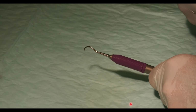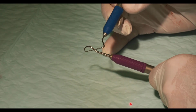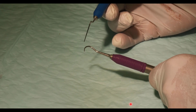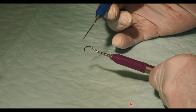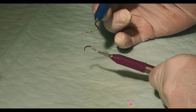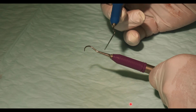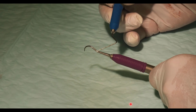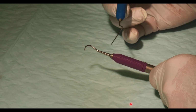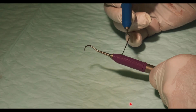This is a scaler. Scalers are triangular in shape. They come to a sharp tip and a sharp back. These are only used above the gum line. You can use either side. It's called universal. You can scale with either edge of this. And they generally are straight up and down, meaning that there's no accessory bend. They do make area-specific scalers, but they're more rare. So this is what we're going to be using to clean above the gum line.